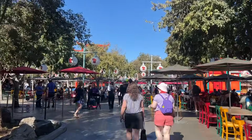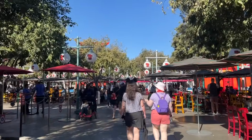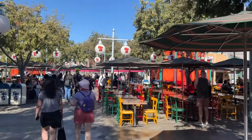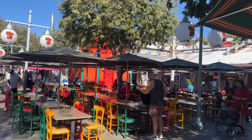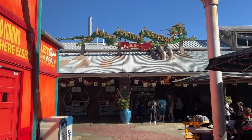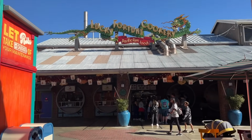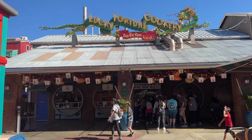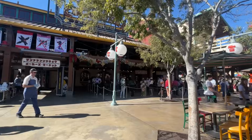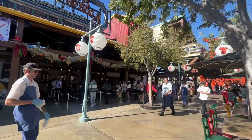While we were over at Flo's, I thought we would pop over here into San Francisco Square, because that is right next door to Cars Land, and talk about specialty food items that you might be able to find here. The Lucky Fortune Cookery does not have any Christmas seasonal snacks or food available at it. They just changed the menu here back in August, and I think they want to leave the menu pretty well untouched right now. The same goes for Cocina Cucamonga over this way.